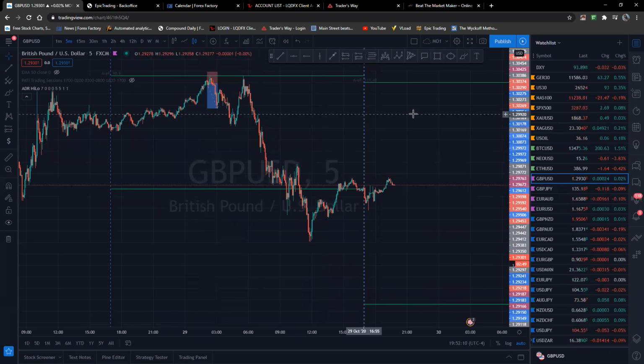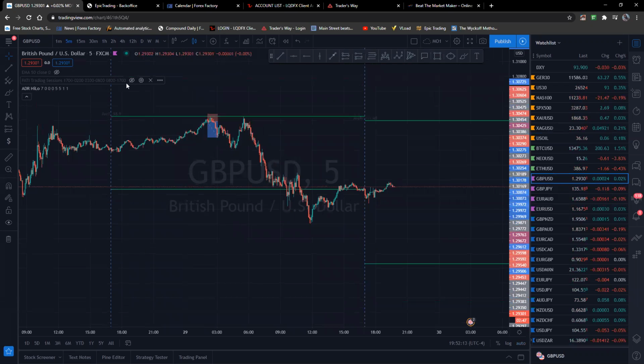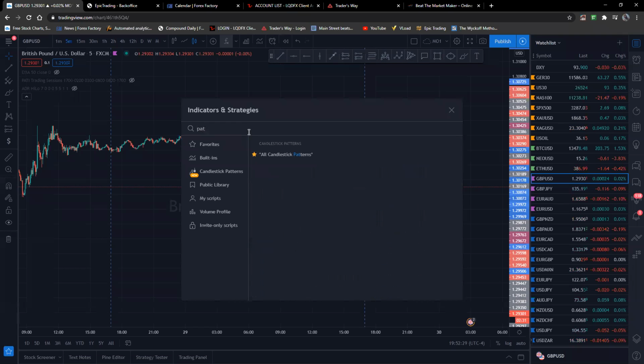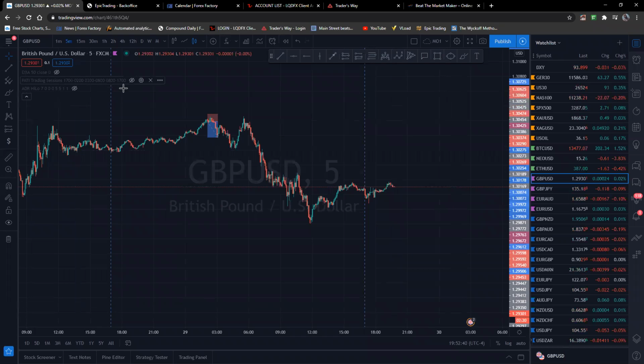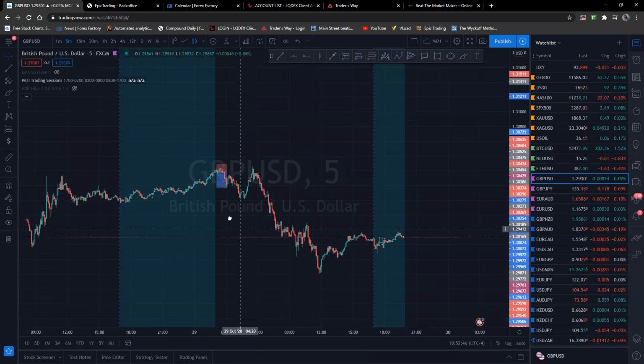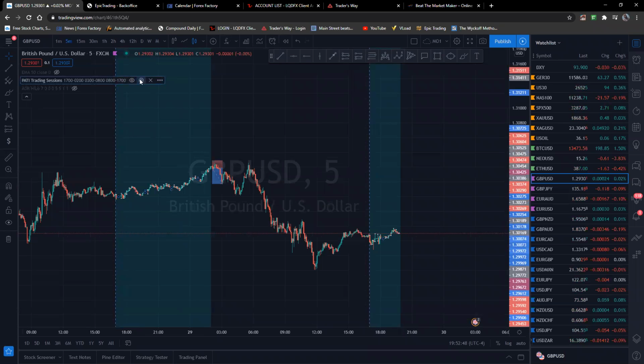So what I usually do with GU is, let me go ahead and delete everything on here. All right, I use the indicator that's called Patty. If you go to the indicators, all you gotta do is type in PATI, and it's gonna be the one by Vixlated or whatever. When you put that indicator in, it's not gonna look exactly like this. It's gonna be a little bit different. So you can go to the settings.